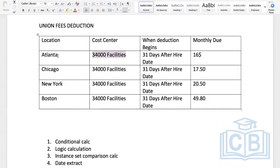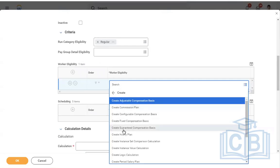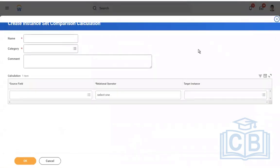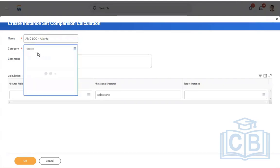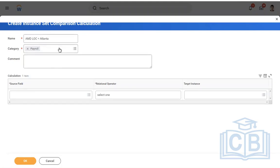So first I'm going to fetch the location. Create. Scroll down to the instance set comparison calculation. Instance set comparison calculation is very important, exclusive for payroll, especially used in eligibility rules. The reason is some criteria, like location, state, supervisory organization, cost centers, or even employee data like birth, etc., we can fetch through this instance set comparison calculation. AMD location equal to Atlanta. Category: I am creating this calculation only for payroll. When I run the report, if I select payroll, then only I can see my calculation.